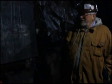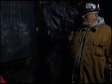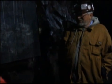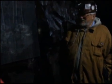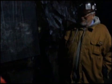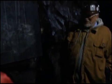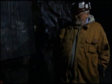Now, in 1945, when Quincy ceased the underground operation, they shut the water pumps off, and gradually these areas started to fill with water. It took 55 years for this whole underground to fill up. In the spring of 2000, water reached the level we're standing at, and it started doing its job again and is draining it out.